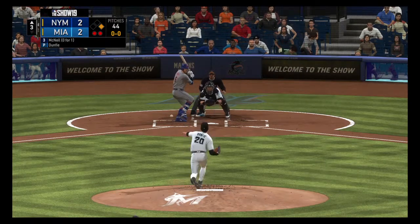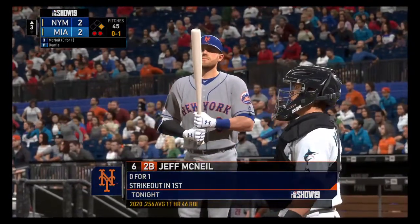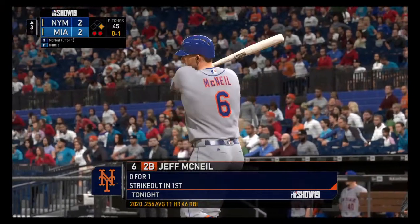Jeff McNeil will be the next to take a turn, as he'll take a look at a slider here that finds the zone for strike one. 0 for 1 after he took a look at strike 3 in his first plate appearance.